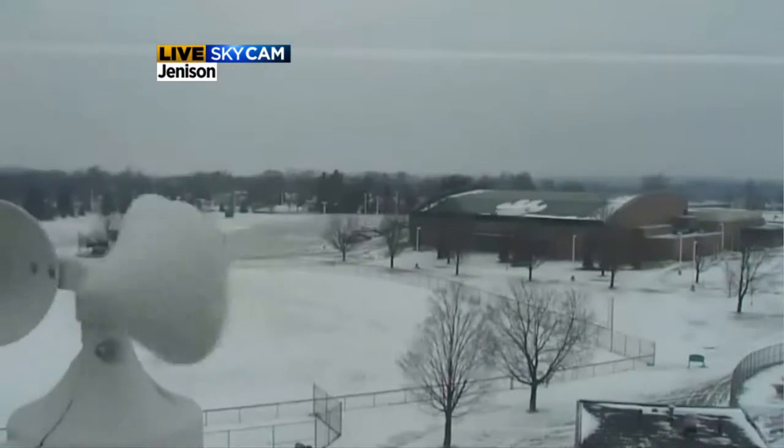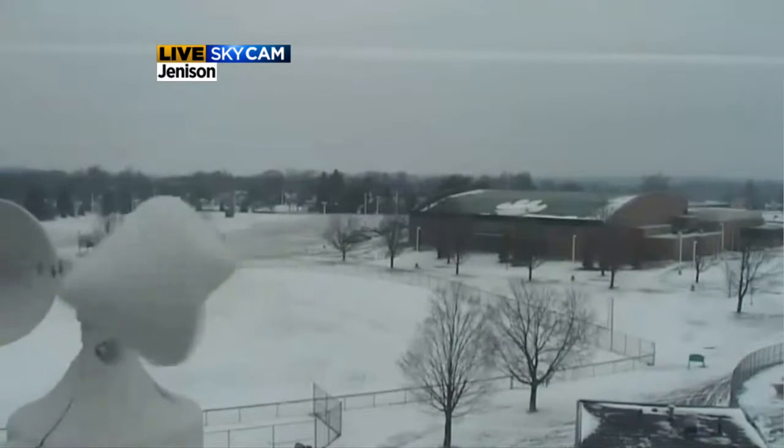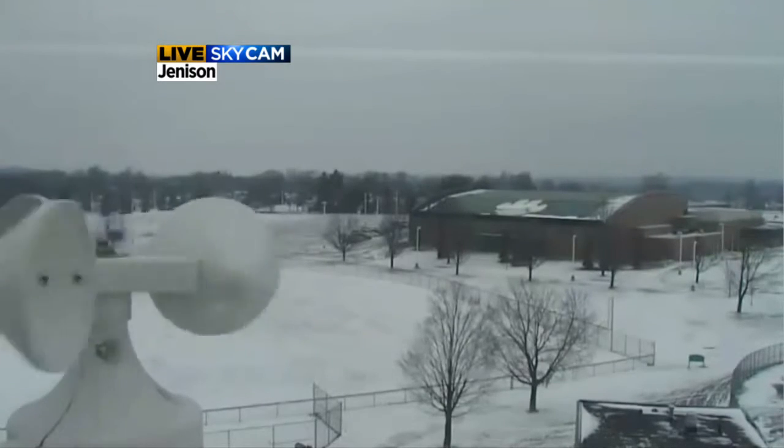Pretty much a status quo, typical January afternoon here across West Michigan. Temperatures are below freezing. We've got a few flurries out there, and the wind is blowing. You can see that on our live Jenison Skycam here. Snow on the ground and the anemometer, that's our wind instrument in the foreground that measures speed. That's Jenison High School's football field. It's breezy out there, cool.